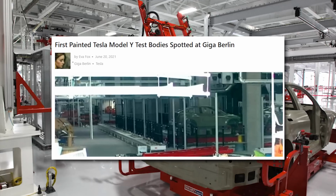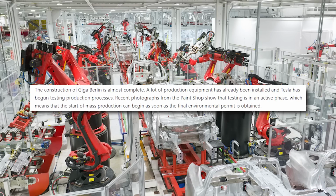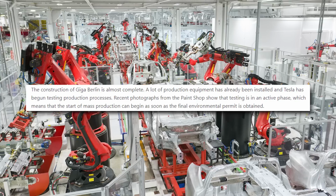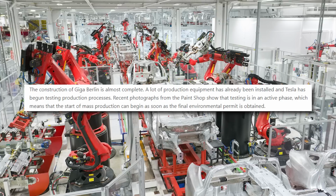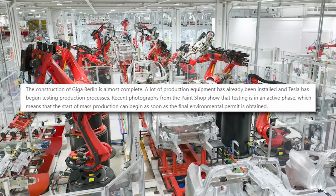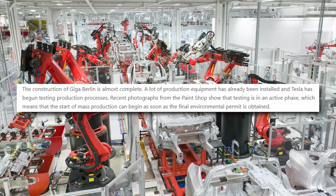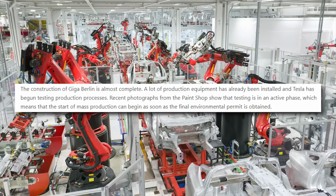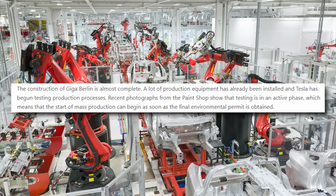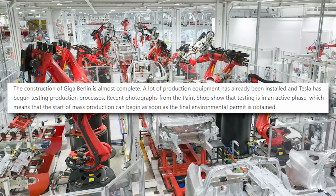So Eva Fox has more details from the Tesmanian, saying the construction of Giga Berlin is almost complete. In a moment I will tell you the new details that Tesla has posted online. A lot of production equipment has already been installed at Tesla, as Tesla has begun testing production processes. Recent photographs from the paint shop show that testing is in an active phase, which means that the start of mass production can begin as soon as the final environmental permit is obtained.